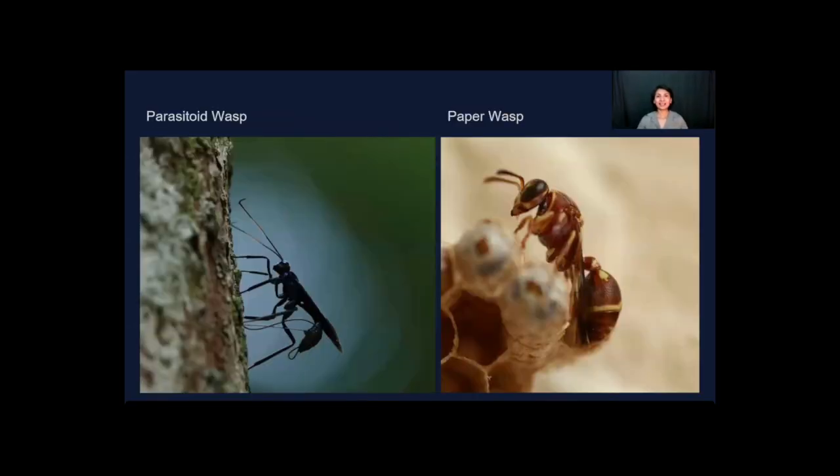Let's look at the next group. Wasps. Wasps are an amazingly fascinating group of insects within this order. Some scientists say that there is such a great diversity of wasps that we don't know of, that there is a chance that there might be more diversity of wasps even compared to beetles. Yeah. Now let's look at a few examples.